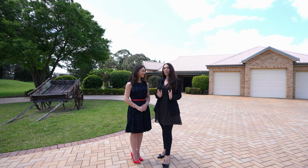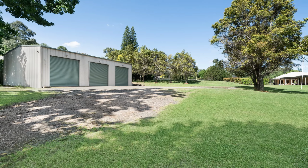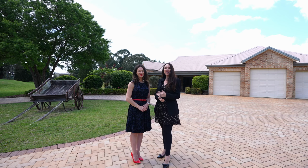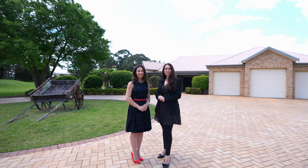Here we are in beautiful Glenorie today at number 14 White's Road. This is a rare offering indeed, being on these highly sought after smaller acres, just over 3 in total, perfectly set back behind post and rail fencing and up a meandering driveway. We have this graceful custom built home.